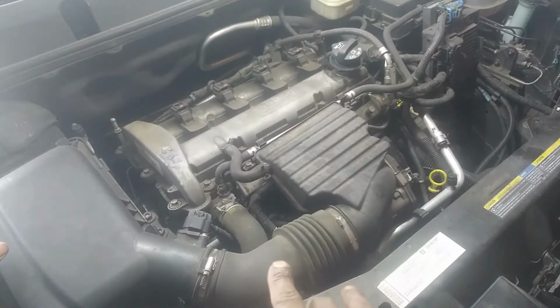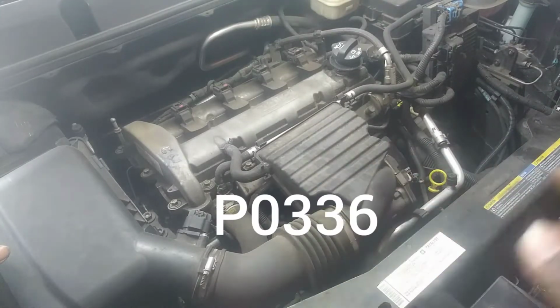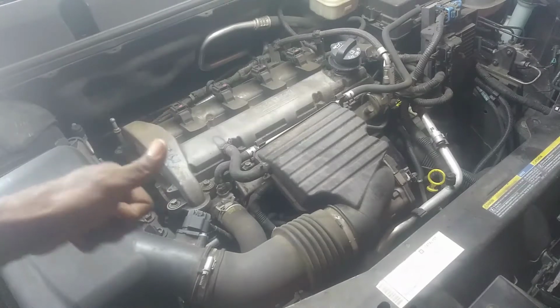So I'm going to let you hear it. When I turn the car on, it doesn't want to start, but there is also a crank position sensor code. I'm going to put that on the screen here, because I can't remember all these codes. But I'm going to show you that we have a code present.